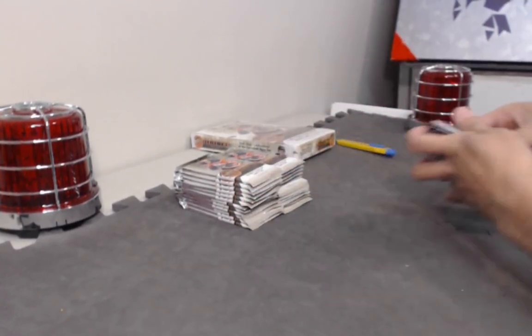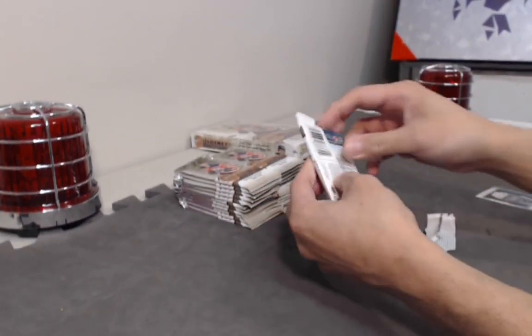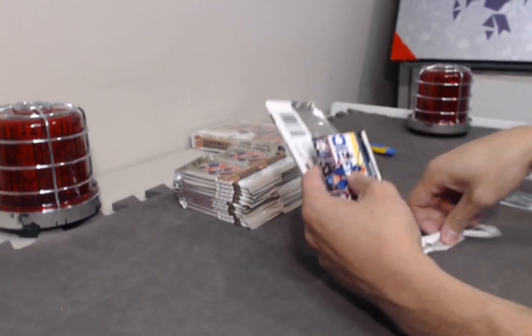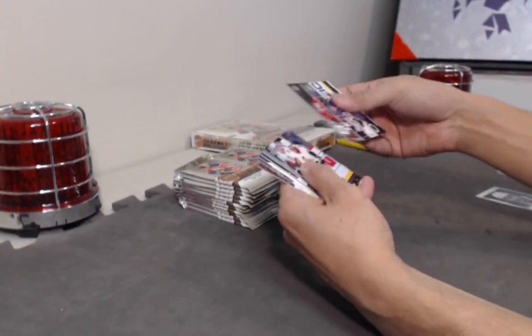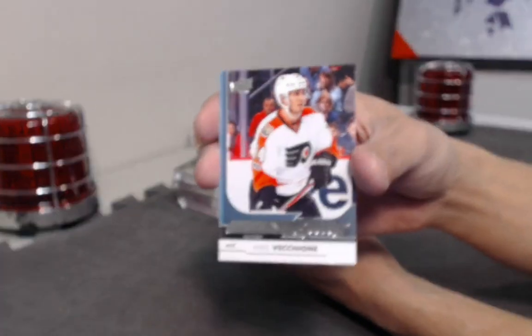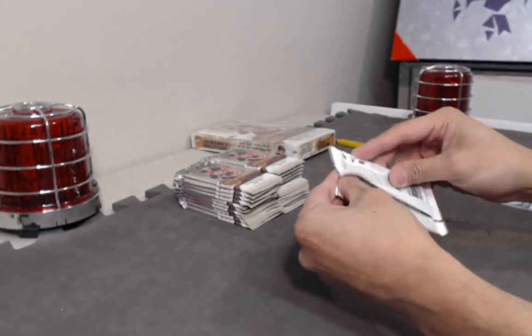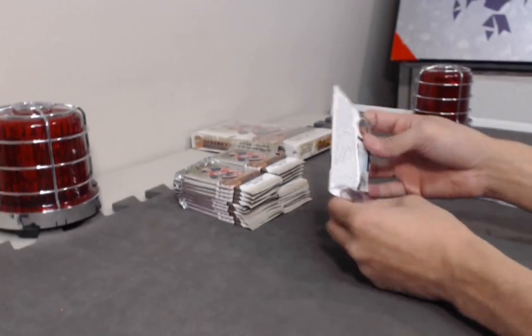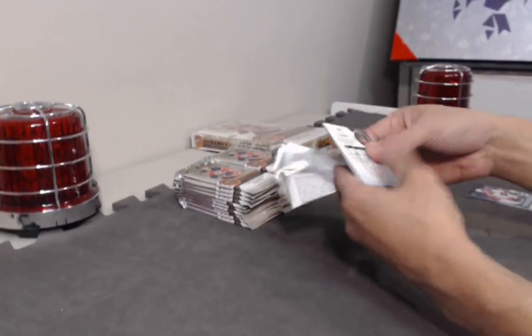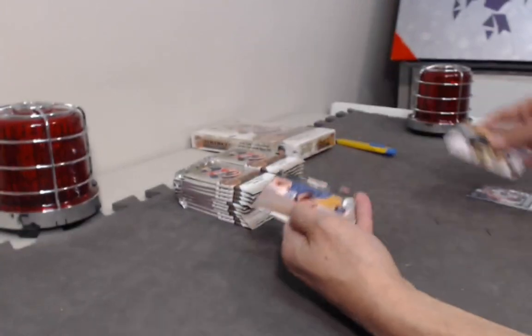Victor Mete. Just plow through these cards. Be careful with that Eisenman canvas, okay? Yeah, that's true. It's in there. Mike Vecchione. Second Vecchione hit, young guy. Canvas of Patrice Bergeron.